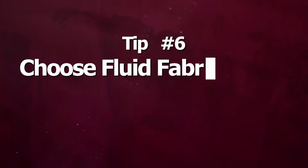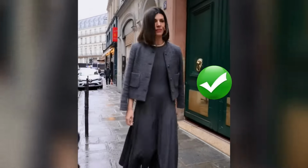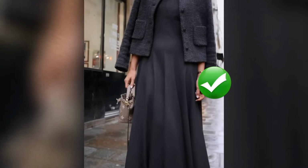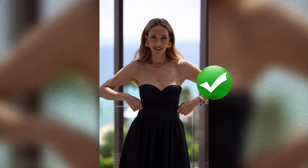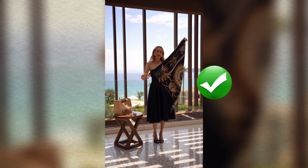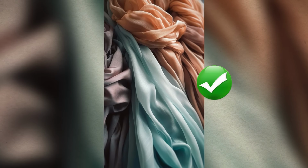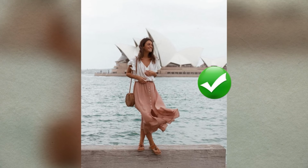Tip 6. Choose fluid fabrics that glide gracefully over the body. Now we come to that adjustment I promised would be a game changer: choosing the right fabrics. And this is something most people do exactly the opposite of what they should. Many of us, especially after 40, have the tendency to choose very structured fabrics, thinking they will hold the body better. But the truth is that very hard fabrics can create an artificial look and even add volume where we don't want it. The secret lies in fluid fabrics that glide gracefully over the body.